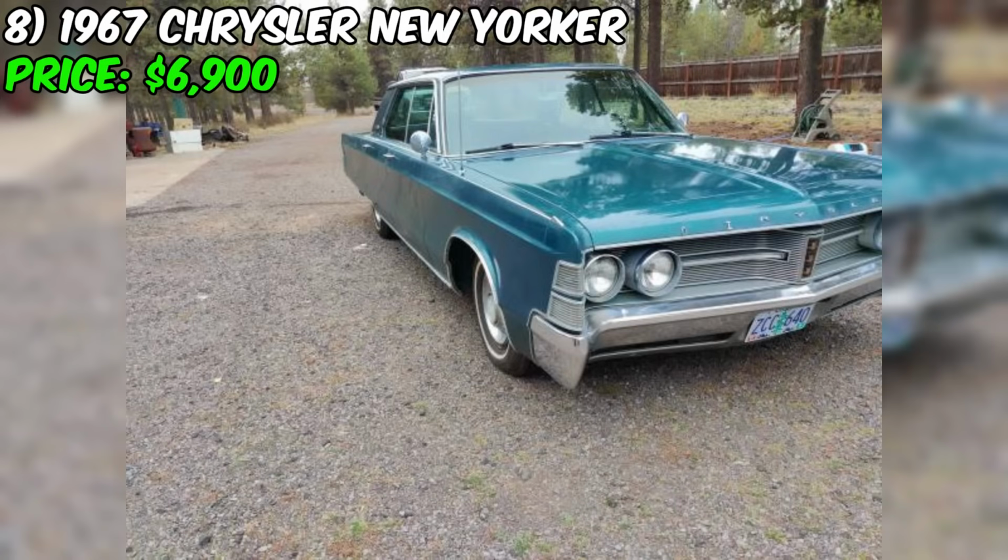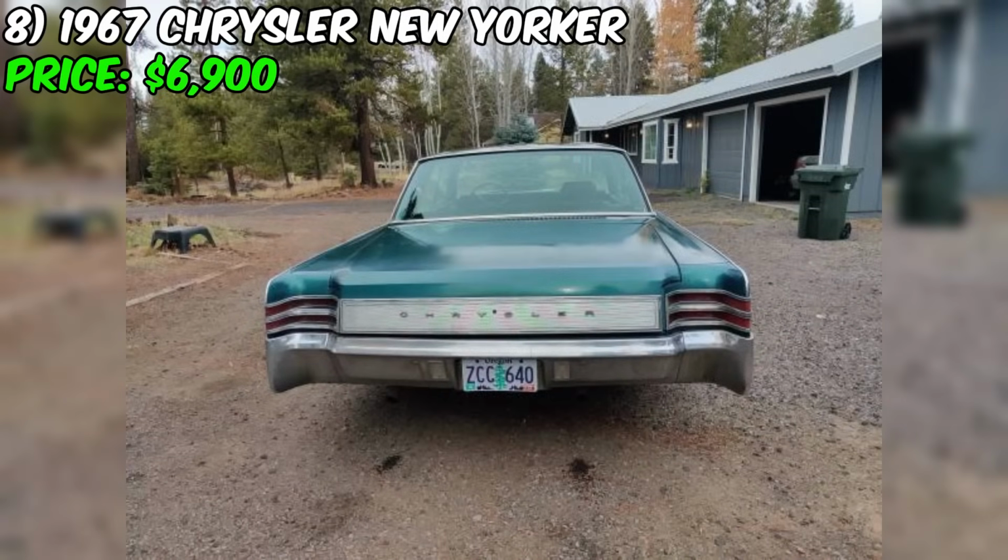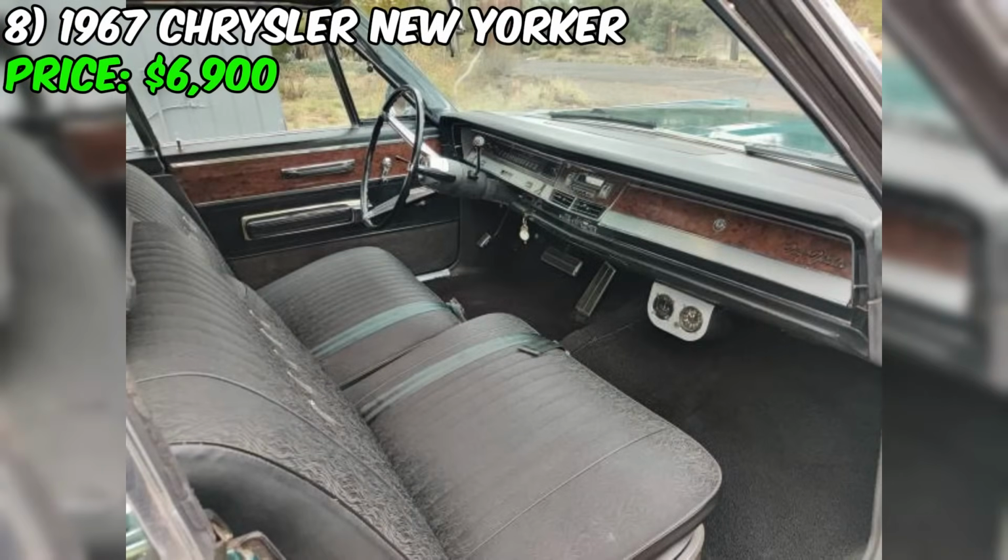But perhaps the most impressive thing about this car is the interior. The seller describes it as being beautiful, and I have to agree. From the plush seats to the intricate details on the dash, this New Yorker is a true time capsule that will transport you back to the golden age of American automotive design.